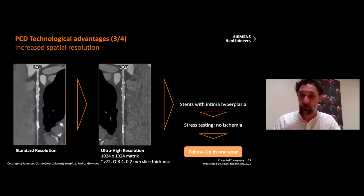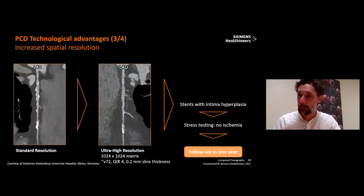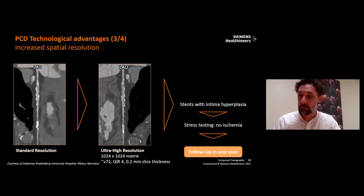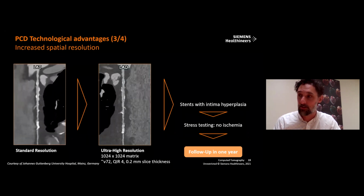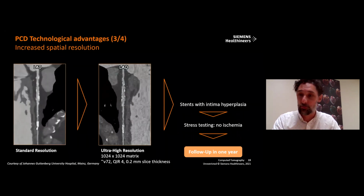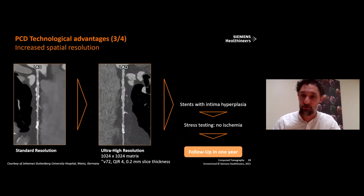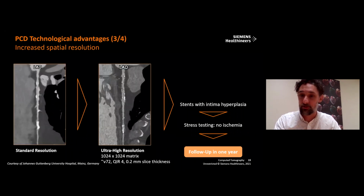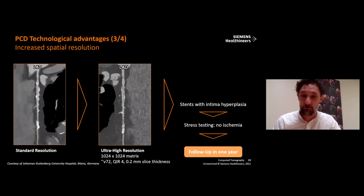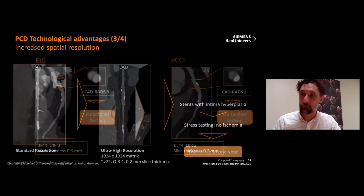And essentially that scan will show it as non-diagnostic and probably send the patient off for an ICA anyway. Doing that under high resolution, you can see that the stent is actually patent, and you can see things that are happening within that stent, the ultra high resolution. So this particular case with intima hyperplasia, which essentially is where the intima starts to grow through the stent and potentially restenose the vessel, we can see that there's no ischemia, and then the patient would just be followed up in 1 year's time.